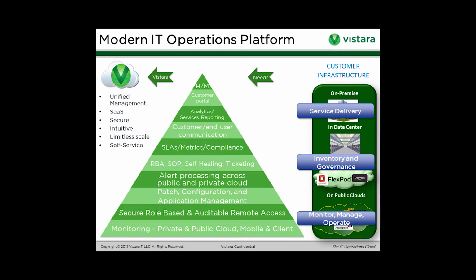So what are the capabilities that Vistara brings to the table? Well, first, it gives you secure, role-based, and auditable remote access. So you can manage your infrastructure regardless of where you or the consultants you retain reside. So it gives you a secure way to manage infrastructure internally, in private cloud data centers, and also in public cloud infrastructure. Then Vistara gives you the ability to do patch, configuration, and application management on your servers, regardless of where they reside. Vistara can do patch and configuration management for Linux and Windows servers, and it can also monitor and manage a wide variety of applications. Standard enterprise applications such as Exchange and Active Directory and SharePoint, common web applications such as Apache, and so on.